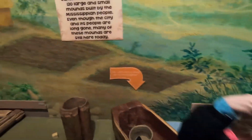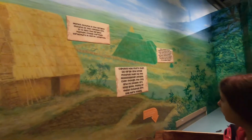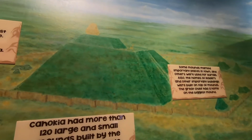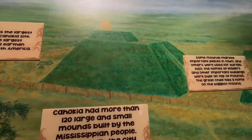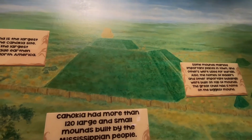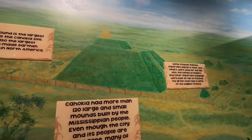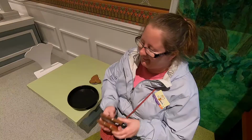Yep. Nice. So this section is based off of Cahokia Mounds. Yeah. So there's Monks Mound. And we haven't been out to Cahokia Mounds in a little while. We've never made a video out there. I think we should do that soon, guys. Yeah, that'd be fun. When the weather gets a little nicer, we'll go to the top of Monks Mound.